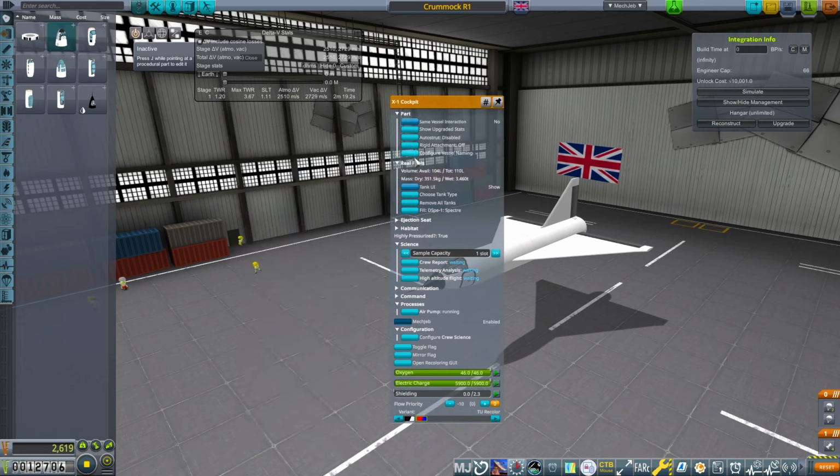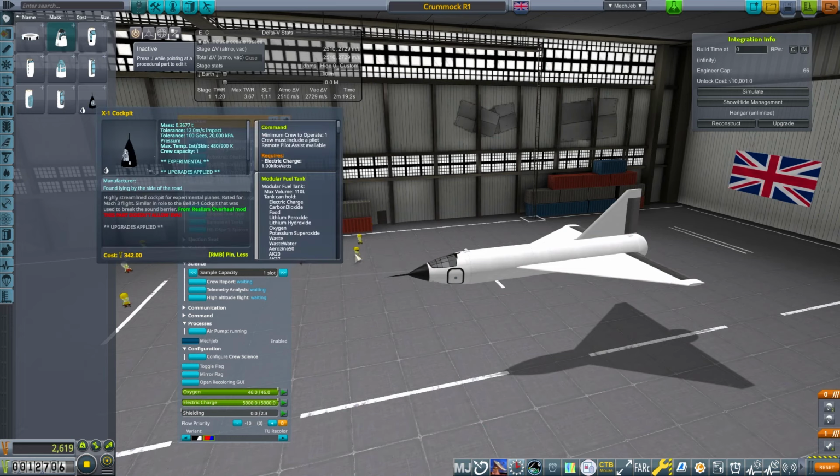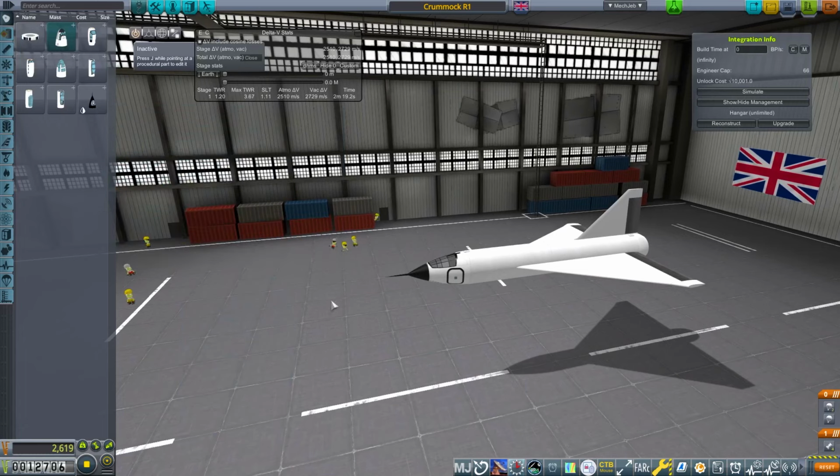So first things first, I went into the science thing, and you notice we've got the X1 capsule on the front there. We've done the research, gives us the X2 upgrade. Before you can apply it, you have to go into the research facility and actually purchase the part, okay? So you do have to purchase the part. I don't think you can do it any other way. But yeah, that's been done.